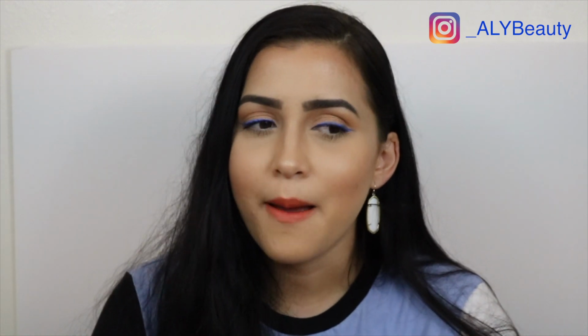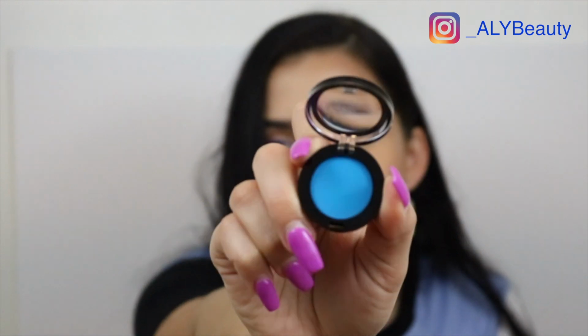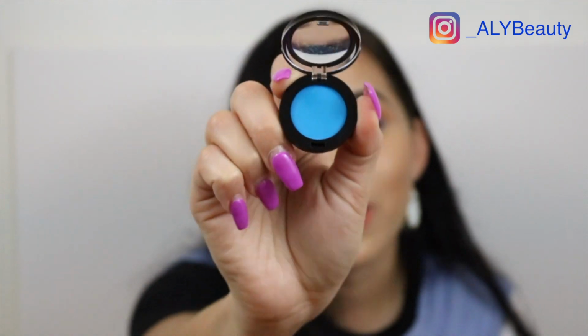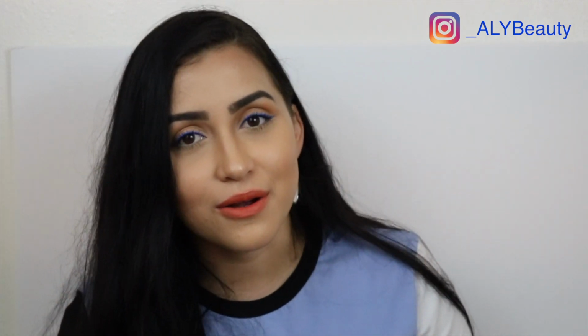I was kind of skeptical to try it, but I saw that one shade that I was looking for, and let me show it to you. It is this one. It is so freaking beautiful. I saw this shade and I fell in love. Look at it. It is the exact same shade. And when I say it's the exact same shade, it's because I swatched it and I compared it. And yes, baby girl, it is the exact same shade.